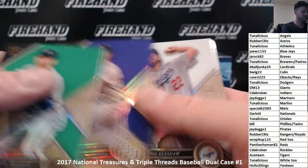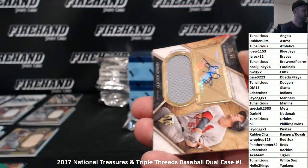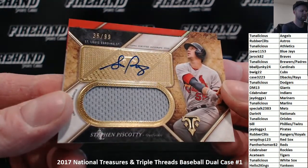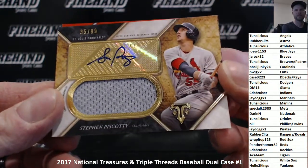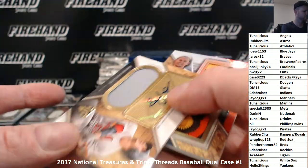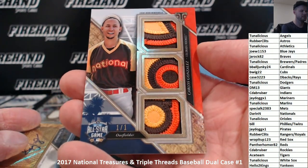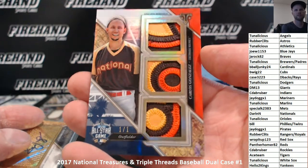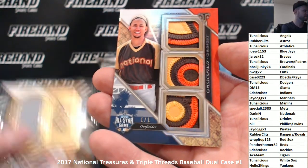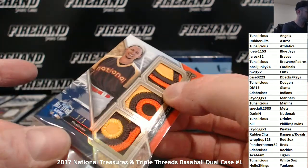Jeez. Freeman, Verlander, Kershaw, Aaron, Mattingly, Stephen Piscotty, the 99. I've got a 101 behind it. 35 and 99, the Cardinals. B-ball junkie. One of one for Carlos Gonzalez. All-star triple patch for the Rockies. C. DeBruiser. Nice.